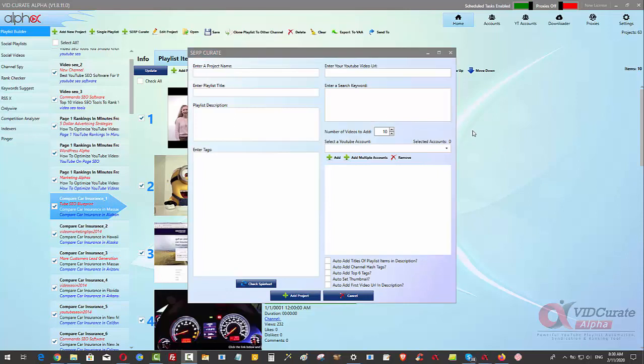What we're able to do with this tool is curate playlists. It's going to create a playlist for every keyword phrase that you feed the software in this box that says enter a search keyword. So if I put in here compare car insurance in Alabama, and then do the same for Alaska, and so on, all the way down, which is what I did for 50 US states, then it's going to create a playlist for each one of these keyword phrases.